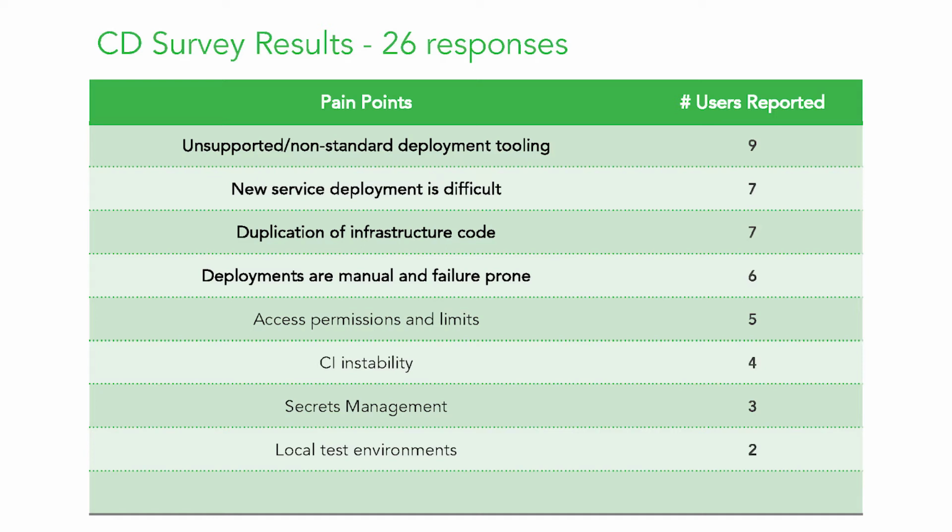CI instability, right? People thought Jenkins was slow. People thought it was unstable, which they're right. Secrets management, right? Our secrets management workflow had many manual steps, and it was very difficult to automate. And local test environments, right? Some engineers were really struggling to create reproducible, reliable development environments for their local services.